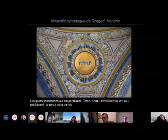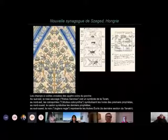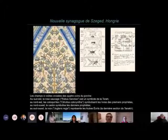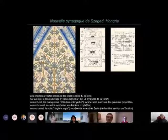The cross-vaulted fields of the four porch corners are decorated with different plants. In the southeast, you can see the wild rose, which is a symbol of the Torah. In the northeast, it's the colocynth, symbolizing the books of the former prophets, while in the northwest, it's the castor, symbolizing the latter prophets. And finally, in the southwest, walnuts represent the writings, so the final section of the Tanakh.